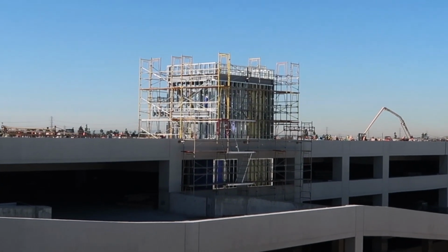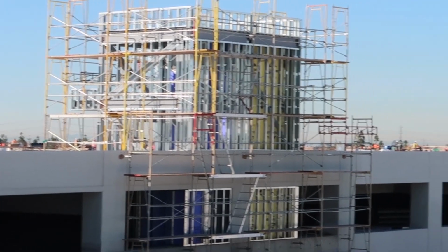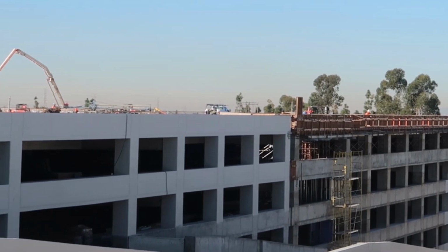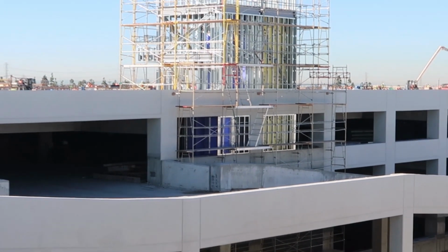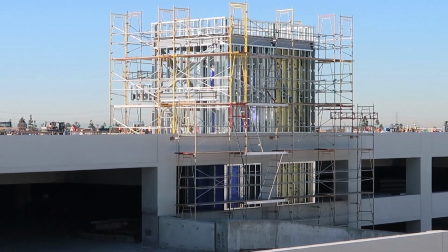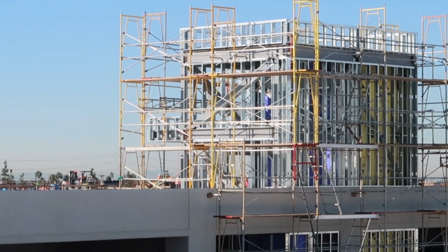What is this? Is this another stairwell? Is this an elevator? I mean, I don't think it would be an elevator. It's in the middle of the walkways here. I'm thinking maybe it's a stairwell to go from floor to floor, but I cannot tell what that is right there. I don't see anything like it on the current parking structure over here.